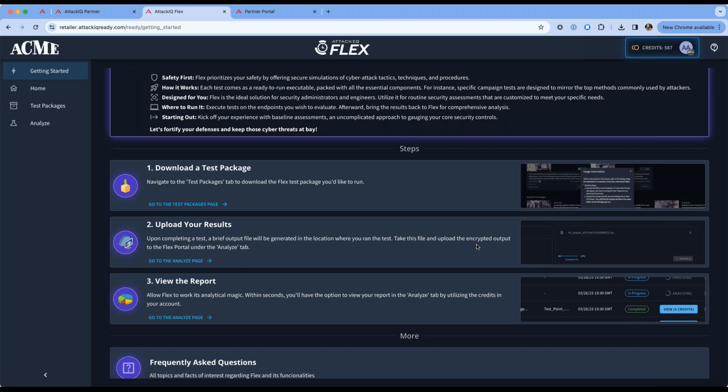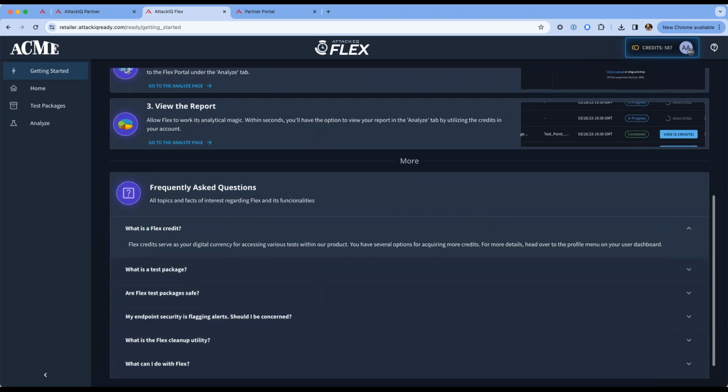From there, there's actually an output file, a simple zip, which is an encrypted zip that can then upload back into the platform. So for those asking those security questions, it's all encrypted, so that way even the output is safe. It can only be read through our platform. Once it's uploaded into the platform, we can then analyze it and review the results and actually take a look at the report. So this would be the view that the end customer would have.